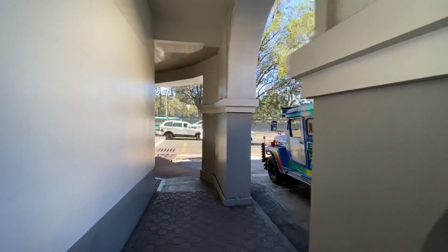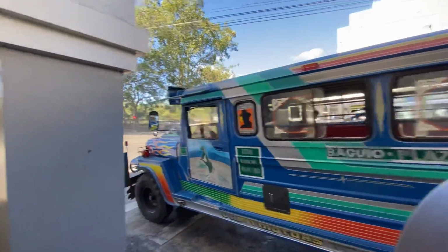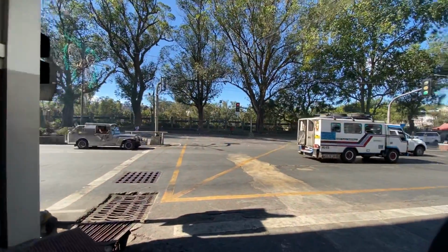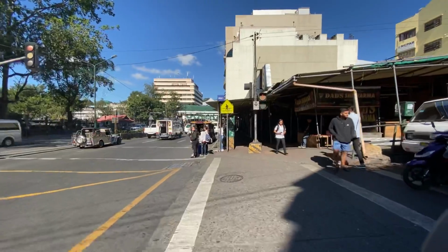So the jeepneys, they can be colorful, especially up in Manila. They go all out in Manila. I will be in Manila next week, so I can show you guys a little bit about that.